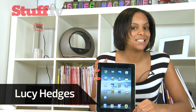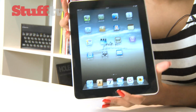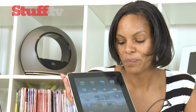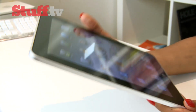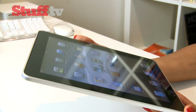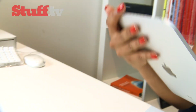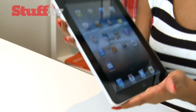It's all pretty exciting here at Stuff Towers today because we have finally got our hands on Apple's brand spanking new iPad. Now the question on everybody's mind is, what is it like to hold? Well, it's not exactly heavy, but it's no featherweight either. So when you're reading a book or taking in a full-length film, it could potentially be irritable on the wrists. So it will probably be much better used laid flat or tilted or in the dedicated dock.